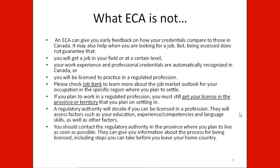You should contact the regulatory authority in the province where you plan to live as soon as possible. They can give you information about the process for being licensed, including steps you can take before you leave your home country.